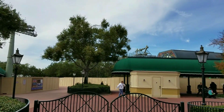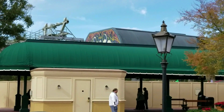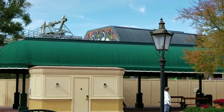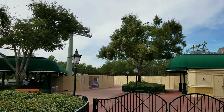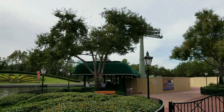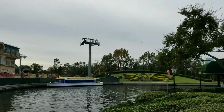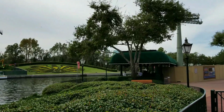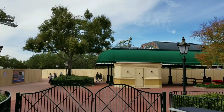They're currently working on the station. You can see behind the building back there. We'll get on the other side and take a closer look. But this is inside the International Gateway. This is what everything will look like. So you'll see the gondolas are going to cross right over there. They're going to come from the Boardwalk Parking Lot down there. They'll cross right over the water, right over the station for the boat dock here, and right into the gondola station.